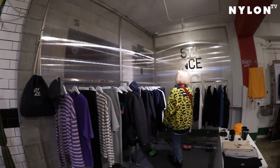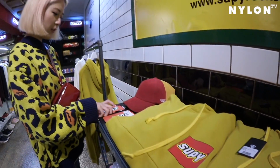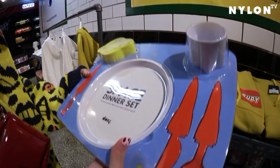Oh my god, this is like Lego. Oh my god, it is. Look at the phone case, look at that. Oh my god, this is a dinner set? That is so cute. Is it for adults?